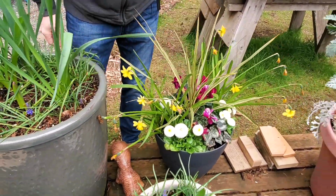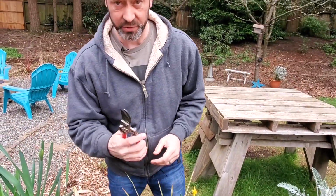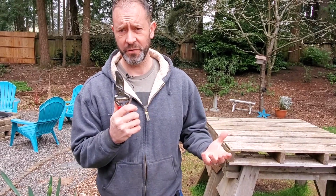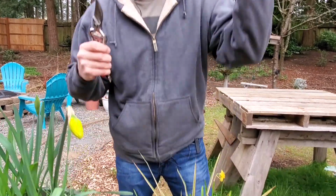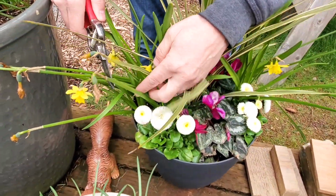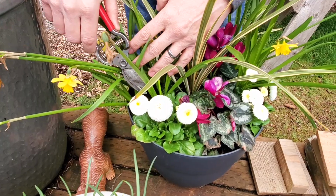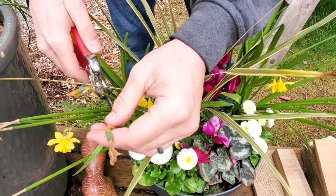So guys, while we're out here, you might have noticed some of these tete-a-tetes here, they need to be deadheaded. They're spent. So just so you know, my favorite pruners, if you don't know, are Corona Classic Cut hand pruners, great little guys. We'll put a link down below for them. I'm going to show you what we do and what the best practice is for these. You can see there's all these leaves coming up, and you've got your flowers, stems, and stalk here.